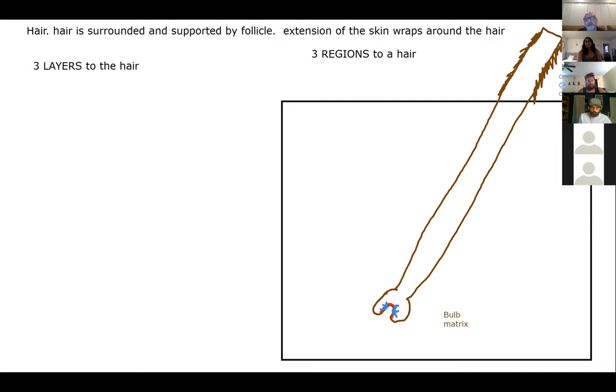Come on, there's got to be somebody there who cares more about their hair than I do. I know you know, even if you don't know, you know.